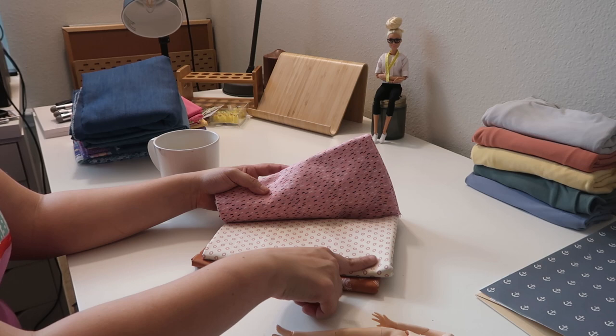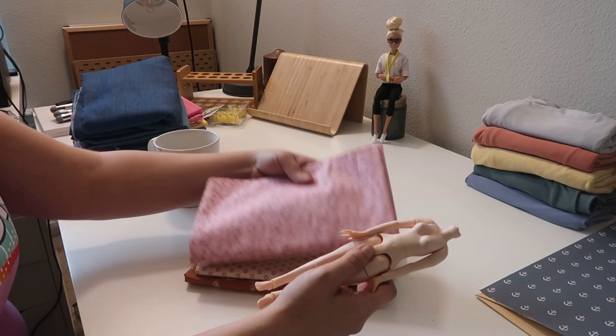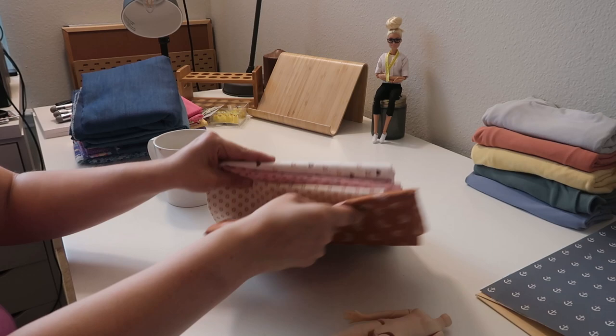Then I found this fabric, which I thought was super cute. Oh my god. And it's just perfect for a Blythe doll, so I had to pick it up. Then I found this hearts, only because it matched a lot of this, especially this orange. Hearts and rainbows. How cute is that? I love it.